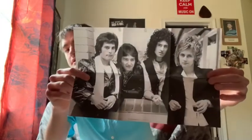And then this has a nice poster, which I believe was only included in the Target exclusive, but either way, has that nice poster. And I bought this and the DVD, I think, the same day, if I'm not mistaken. And it's great because it has the Wembley live stuff, which I really think is cool from Live Aid.